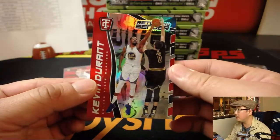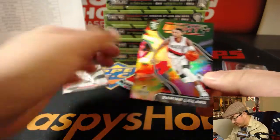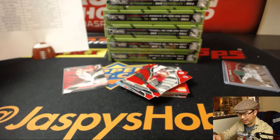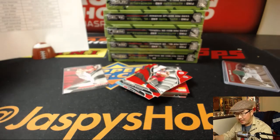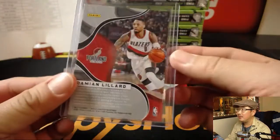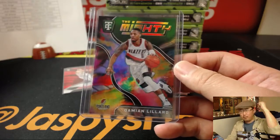Kevin Durant, return to sender. Yeah, he's blocking those shots. Damian Lillard, this is numbered. The mighty Damian Lillard, 4 out of 5 for the Portland Trail Blazers. Nice. That'll go to Josh Miller. There you go. Hey, all aboard the Big Hit Express. Woo woo!